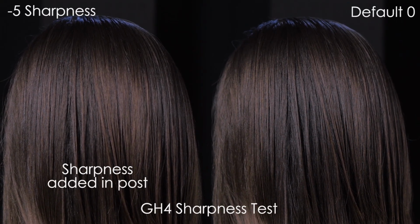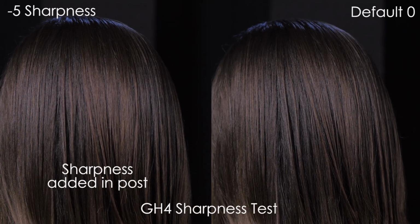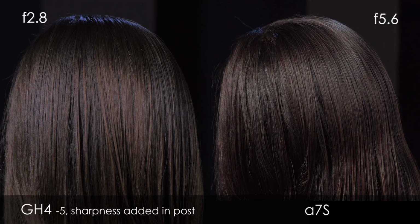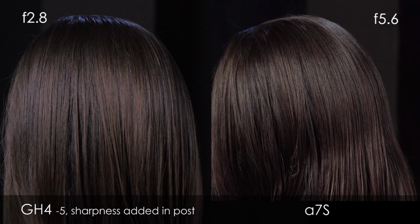brittle feel to it. And Stu Matchewitz, if I'm pronouncing that correctly, took a look at the GH4 as well, and he was complaining a little bit about this brittle feel to it. So you definitely need to turn the sharpness all the way down, especially if you're doing a close-up of somebody. So here in this last test, here is the GH4 on the left at f2.8, A7S at 5.6, just to keep things even.